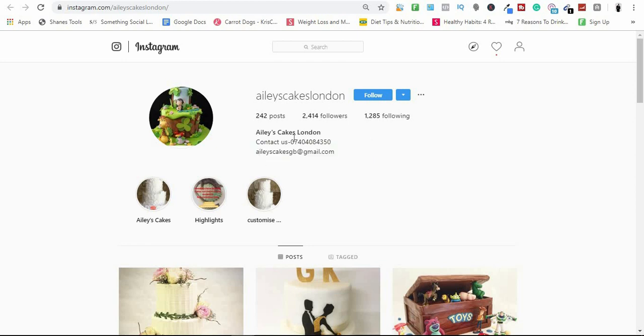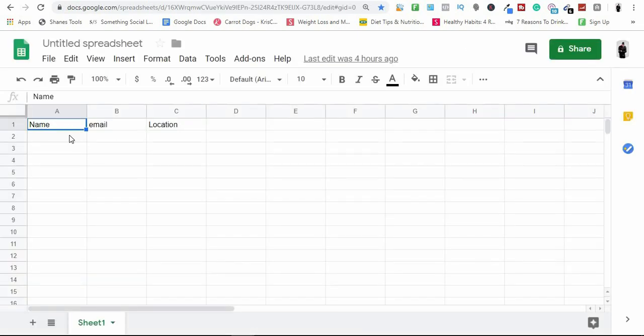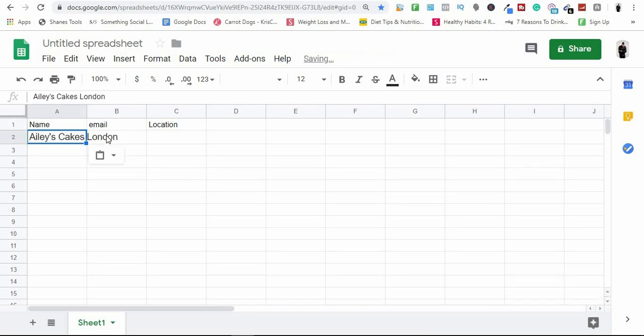Here is the exact email for this person, and this person is actually in London, and they're into cakes, they bake cakes. So what I'm going to do is just copy this, then put them on a spreadsheet. I just don't want to waste too much of your time, so I'm just going to show you how to get this done real quick. So I'm just going to put this up on a spreadsheet real quick.